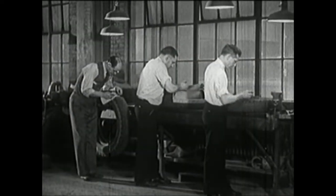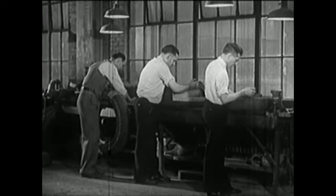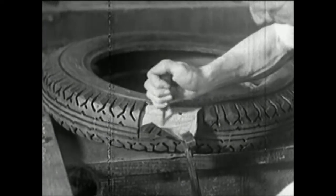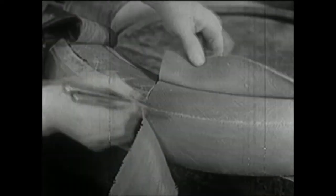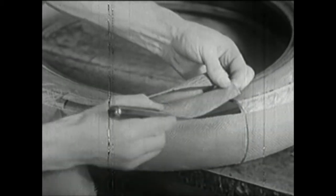After each test in the torture chamber, the tires are sent to the dissection room of the laboratory. The tires are cut down, ply by ply, and studied for possible signs of injury or failure. If a tire fails, the cause of failure is immediately determined.